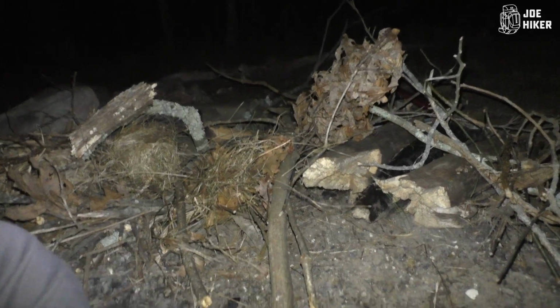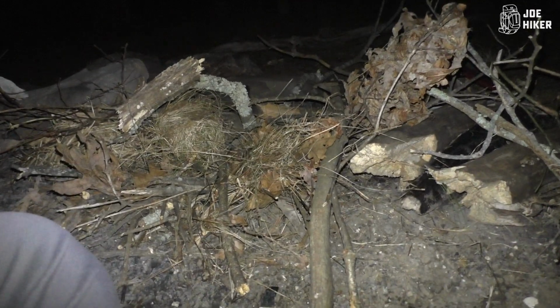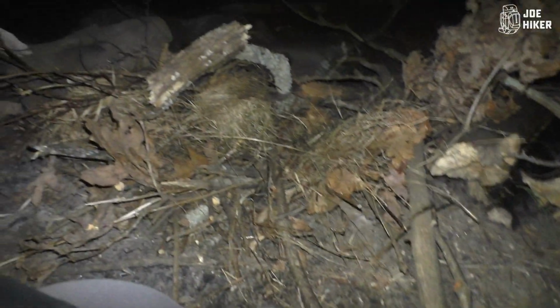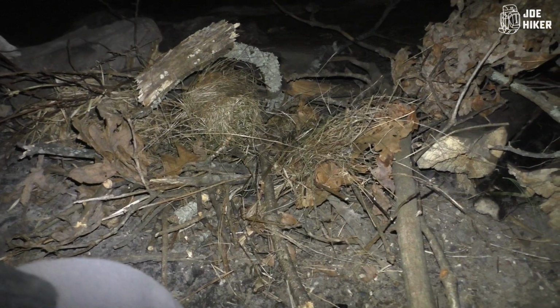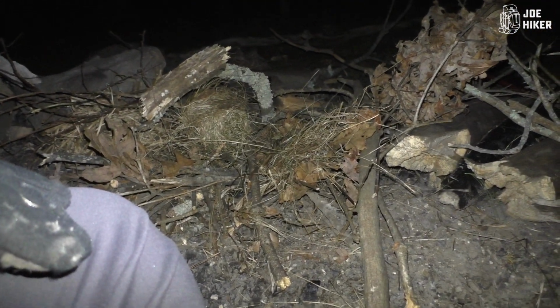I got some food. Now I want to make a fire. I'm trying to keep the camera out of the wind and show you, but basically I'm getting a bunch of kindling here. And these rat nest looking things are some dried grass that I found that I think will do pretty well for making the fire.